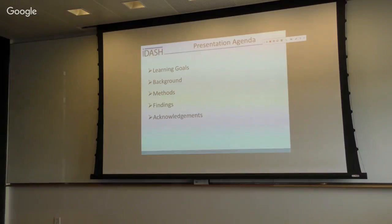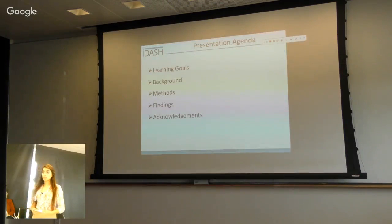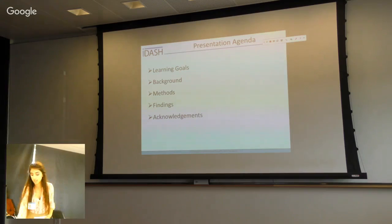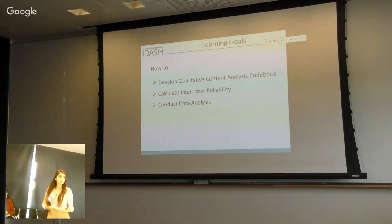Before I get in depth with my project, I would like to introduce my agenda, which is what my PowerPoint includes: my learning goals, my background, methods, findings, and lastly, acknowledgements. Throughout interning here, I had several goals. The three most important ones were developing a qualitative content analysis codebook, calculating inter-rater reliability, and conducting data analysis.